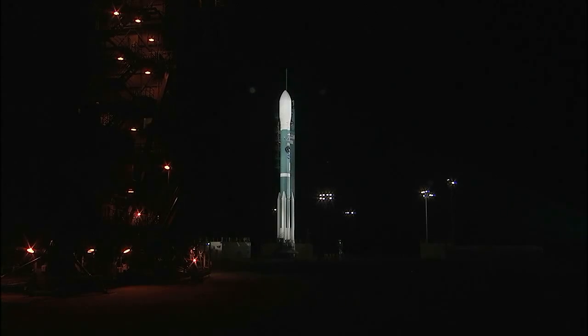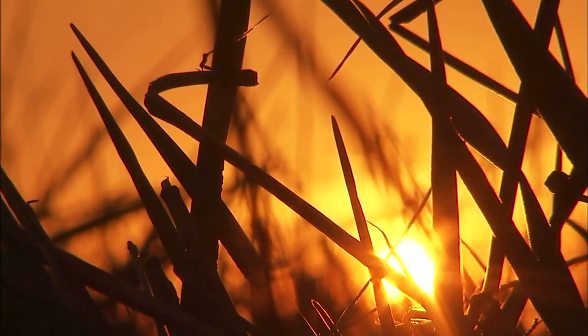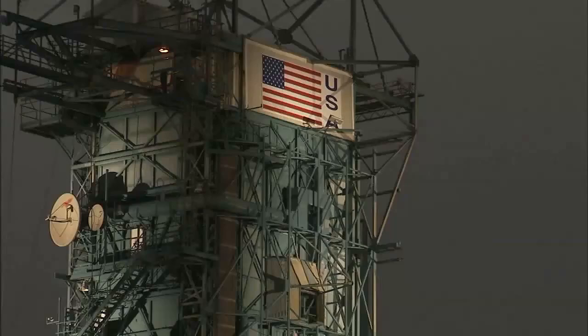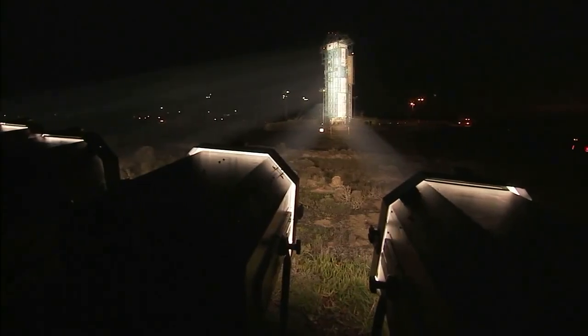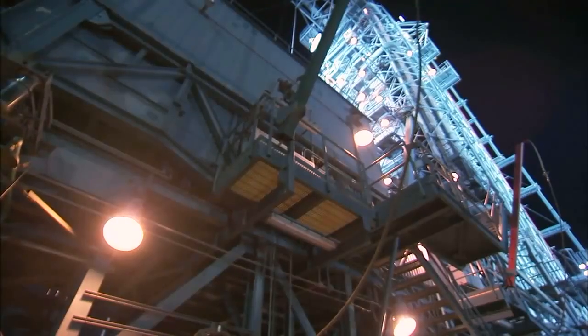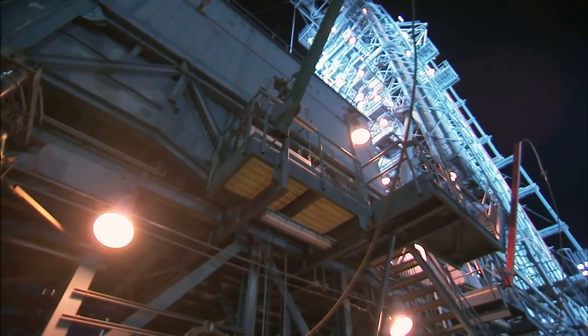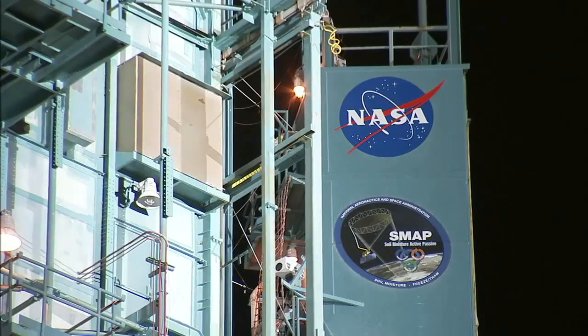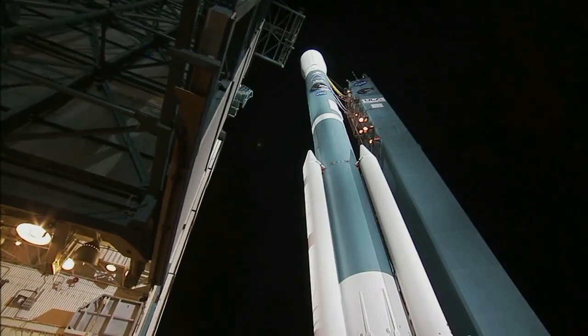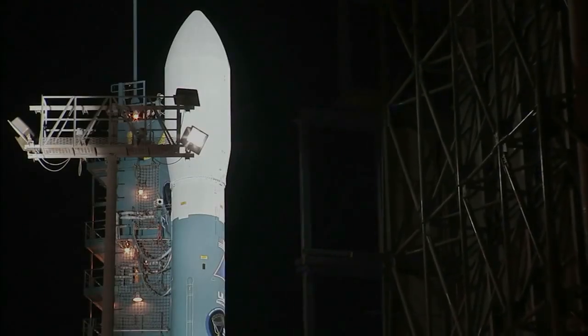Last night at about 9:15, the mobile service tower was retracted from around the Delta II rocket. This is at Space Launch Complex 2 on North Vandenberg Air Force Base. Mobile service tower completely encloses the Delta II for launch preparations. Provides weather protection and has all of the access to the vehicle that the launch engineers and technicians need.